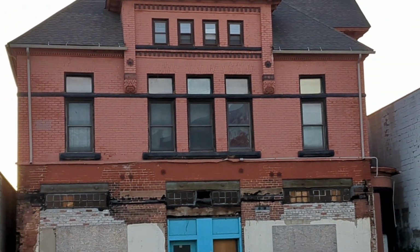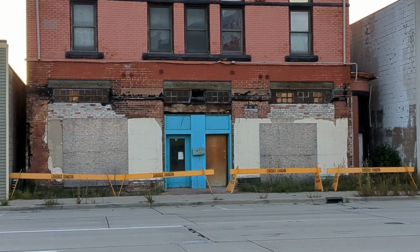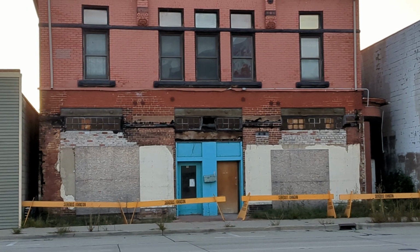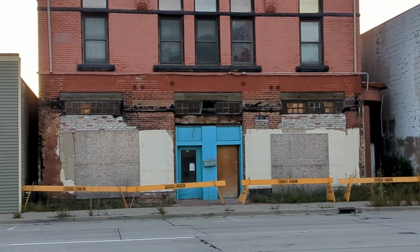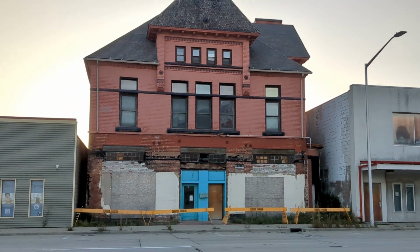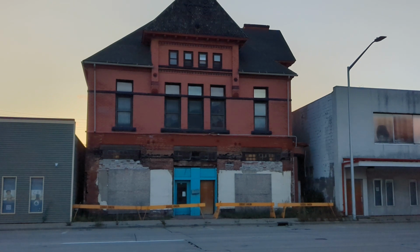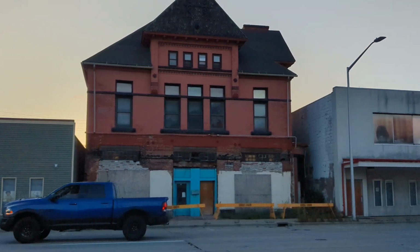They bought the old firehouse back. Apparently, that's where my fingers are. Each side of the blue door is actually where the fire truck, the great big doors where they came in and out of, were back in the day. They're actually going to repurpose that, and that's going to be the second location for the second museum. So that's going to be awesome, right back in its original place.